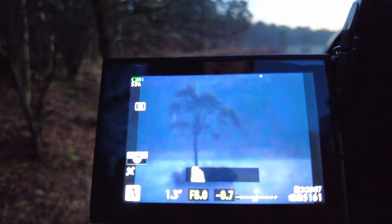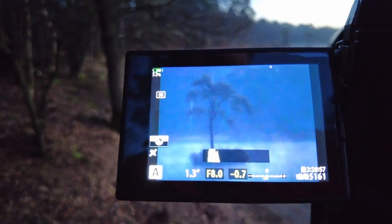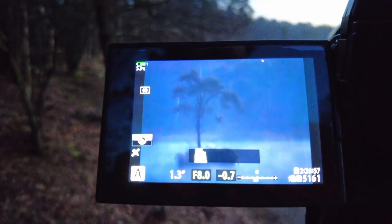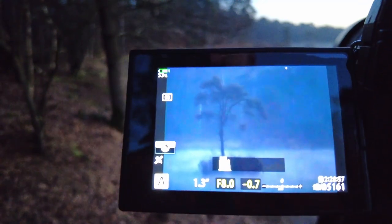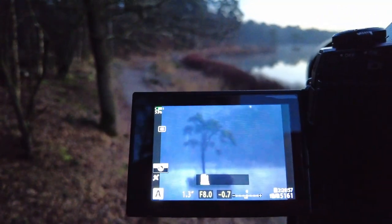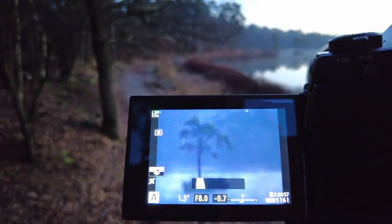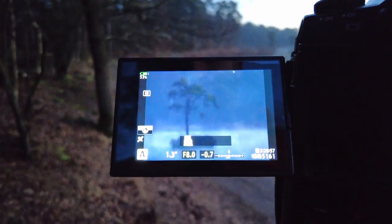So this is what I framed up. It's just a little tree on an island, and I cut off the sky because it's a bit dull with the blue sky. And the light will be coming in from this direction, so hopefully it will create a nice atmosphere with the mist.